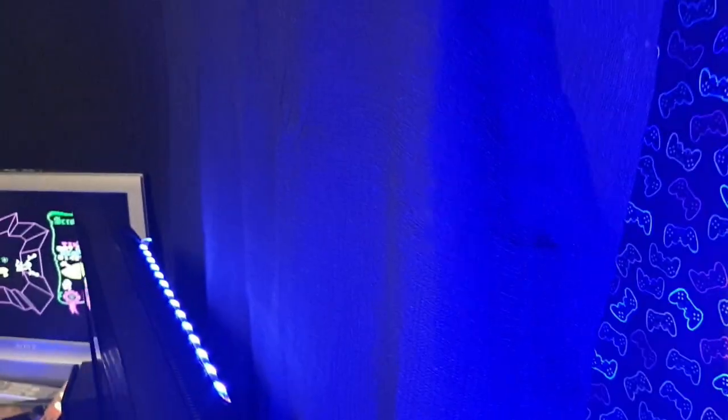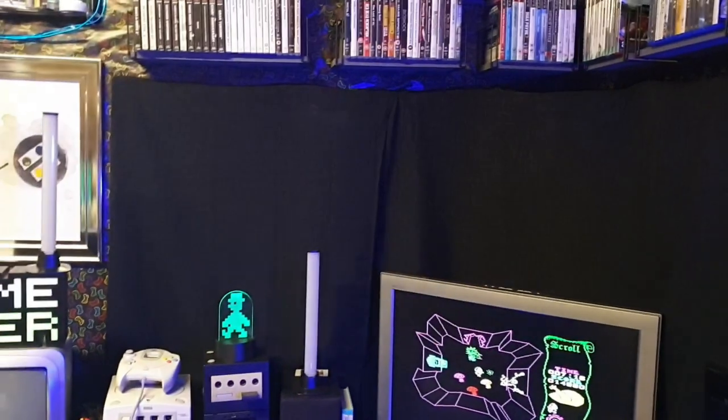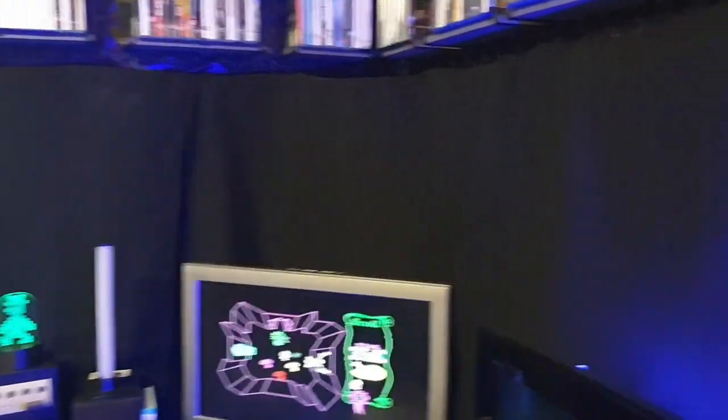They were in a furniture type shop, and I think they're used to partition a single room, but they were on sale. I think they're about £20 each, and I got two of them. There's one running along the back wall and one running along here.